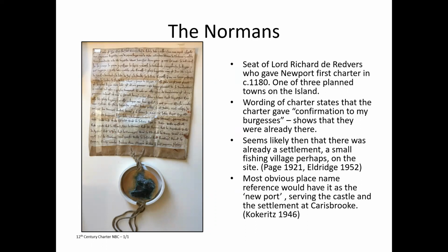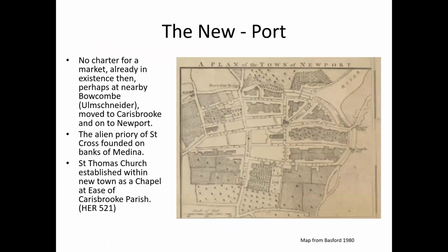And although the most obvious place name reference would have it as the Newport, clearly serving the castle and the settlement at Carisbrooke, it seems likely that given where it is and the archaeology, there was perhaps already a settlement there, that the Normans have come along and given it this name, the Newport, given it more significance, and actually started to establish it as a bigger place, really.